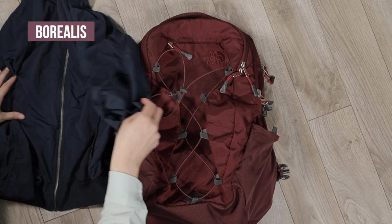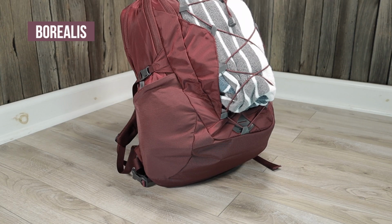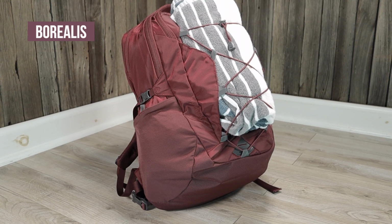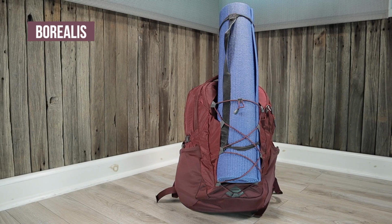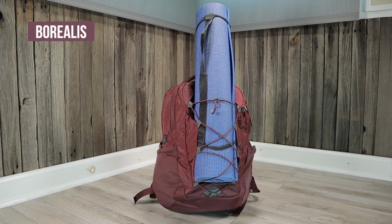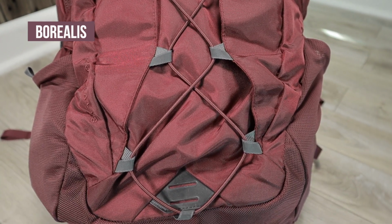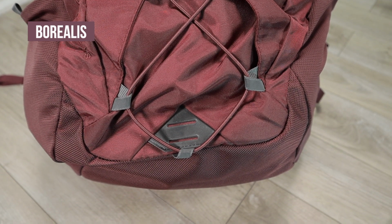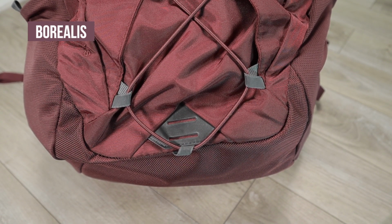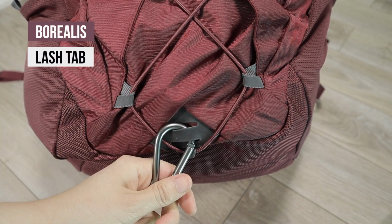It's great for quickly tying down a jacket or a sweater. But it's also great for oversized items. Let's say you're going to the beach. You can tie down your beach towel. And it can even work for longer items, like a yoga mat. This elastic bungee system is actually incredibly functional, and you can find a million ways to use it. Below the elastic bungee, you have a small lash tab, and that's for attaching something like a carabiner or bike light.